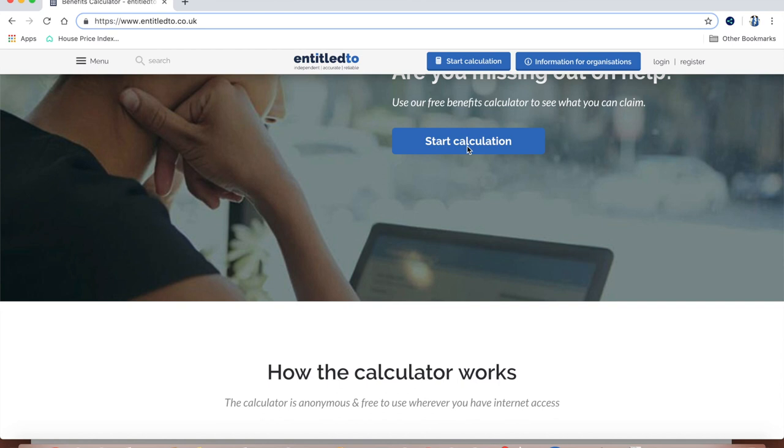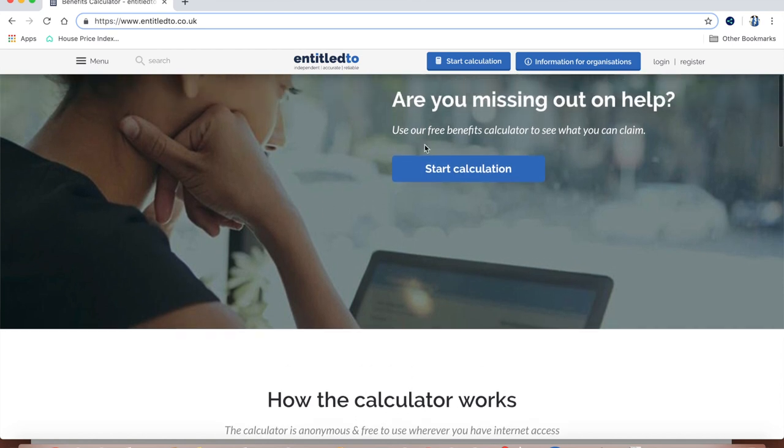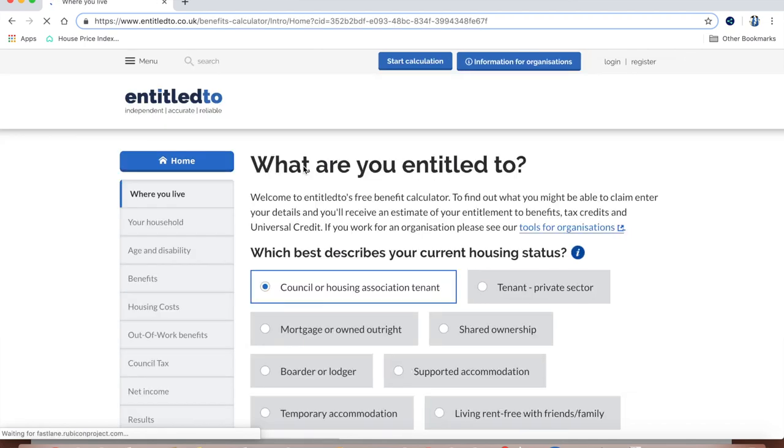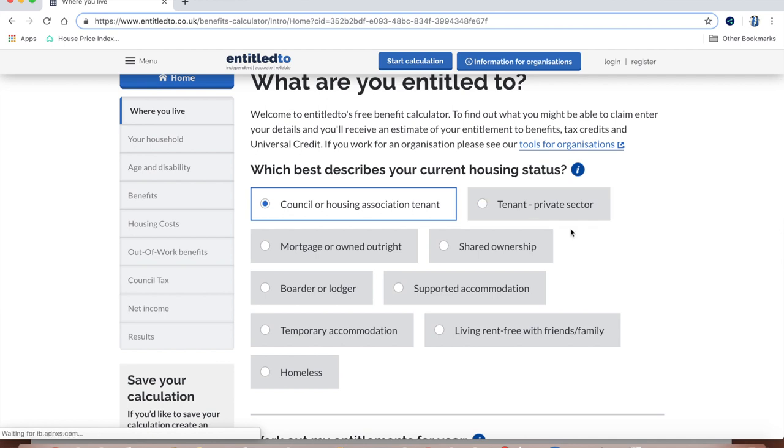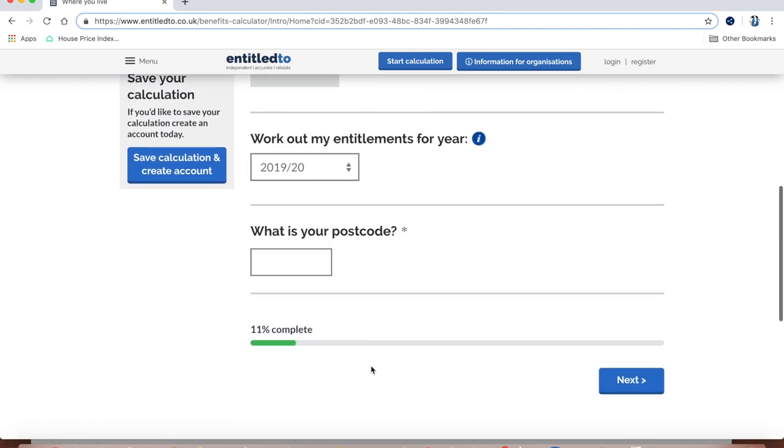And on that website, it's kind of like a financial wizard in a way. So you enter in all of your financial details and it will tell you how much state benefits you are entitled to. There are also various government websites as well. So if you just go on to .gov.uk or just search what benefits am I entitled to, you'll be able to see what benefits apply to you and your particular circumstances.